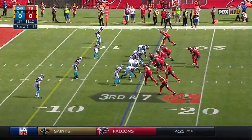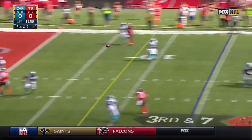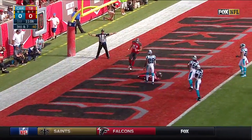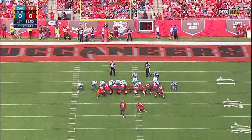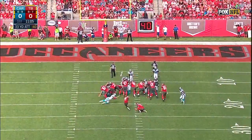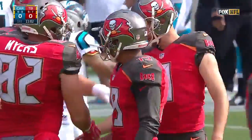You need a weapon for them in the red zone. Third down, 7. And a little too tall on the pass attempt to Shepard in the end zone. Aguayo, a second-round pick out of Florida State, started slowly, is really coming on strong. And the field goal try.